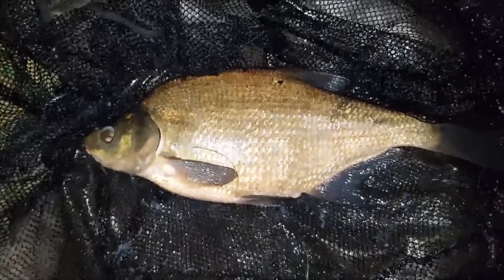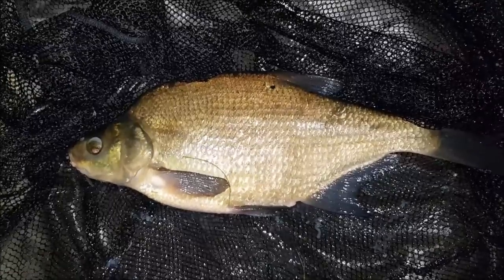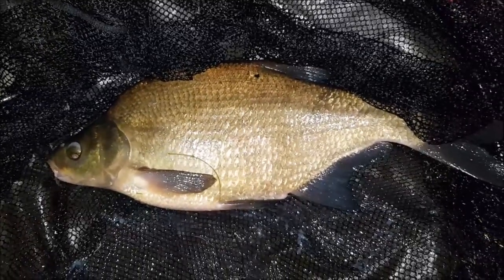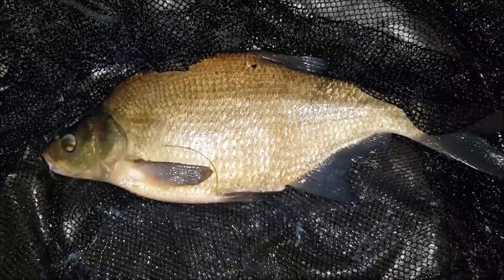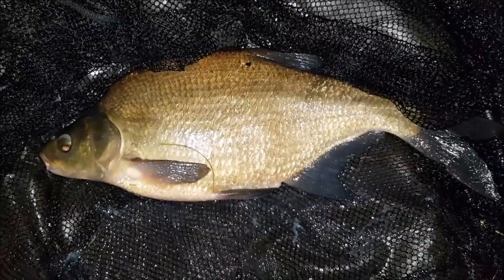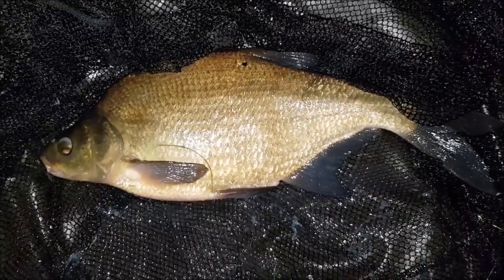Right, so there's the first bream of the night, just under five pounds, and it's come on a tiger nut boilie, which isn't a great start really. I wanted to target the carp on that rod, and it seems to be that these fish are quite partial to a tiger nut boilie. So let's get him back and get the rod back out.